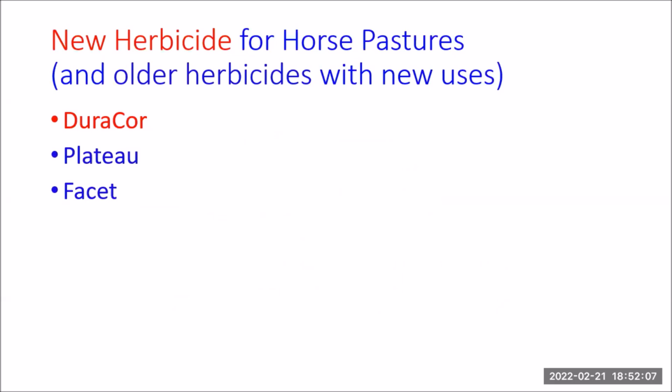So with all that said, I want to talk about 3 herbicides that we have. One's a new herbicide, the others are older ones. This material called Duracor, we're going to talk about it. It's very similar to Grazon Next, and on the next slide I'll show you why. Plateau, I have given 2 or 3 talks or more on using Plateau to kill tall fescue out of orchard grass and bluegrass fields. Facet is the newest one of the bunch, and this is broadleaf control. These are for grass control. And we'll see some of that data in just a minute.